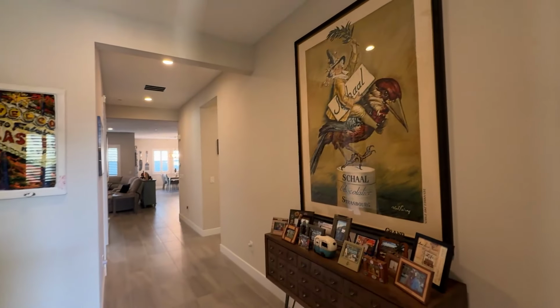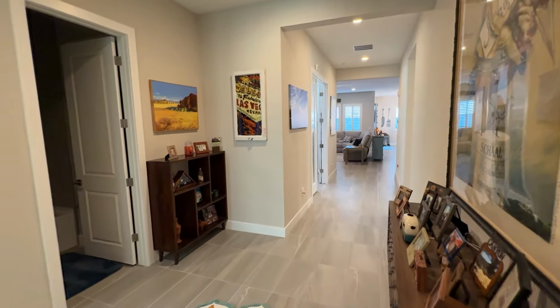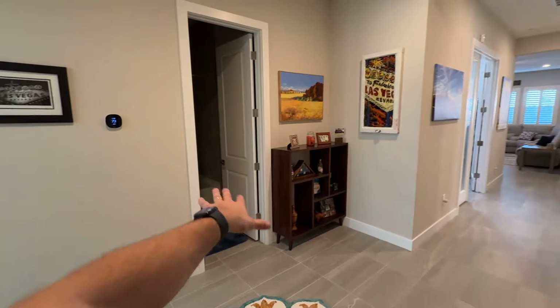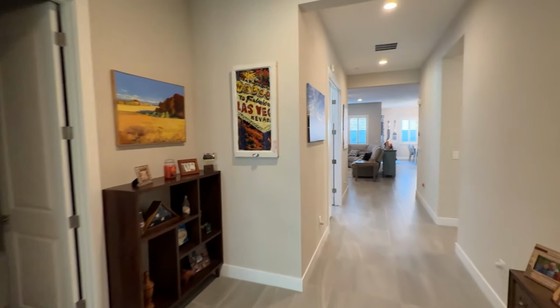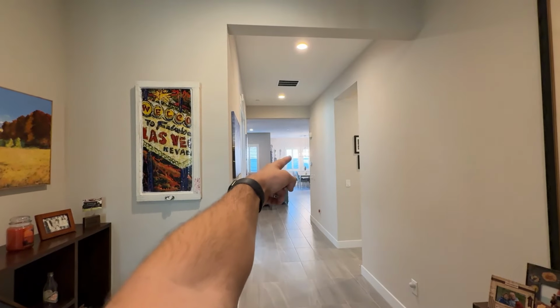As we walk in, we have this 36-inch wide door, 8 foot tall. As you walk in, you're gonna notice right away, we have 10-foot ceilings throughout the house. Over to the left, we'll find the first bedroom and bathroom. This is gonna be also the shared bathroom. You have the den right there with the double glass doors. And then you have your garage over here with an extra bedroom and bathroom, living room, and then the primary bedroom in the back.